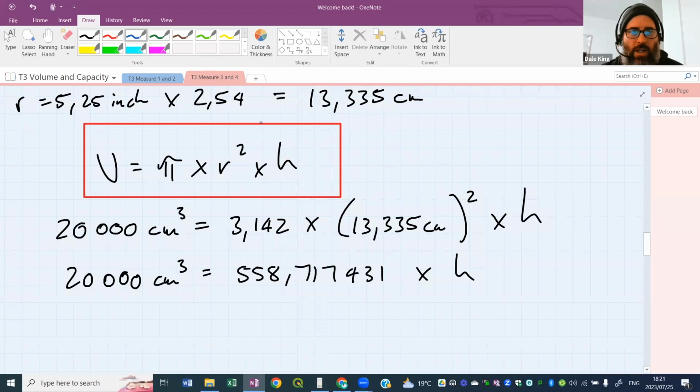So usually what the question asks you to do is to work out the volume. They say determine the volume, use this formula, and then we know what pi is. They give you a radius and they give you a height. And then you put it all into the formula and you use the calculator and you get an answer for the volume.